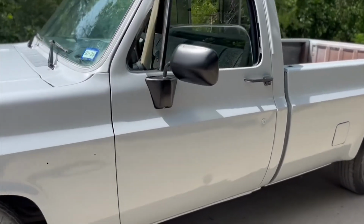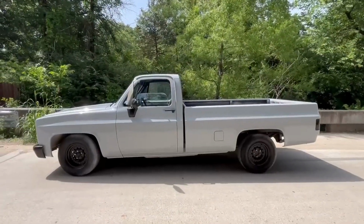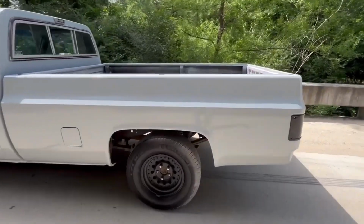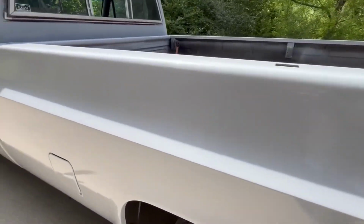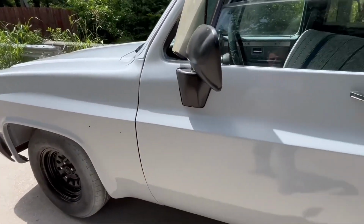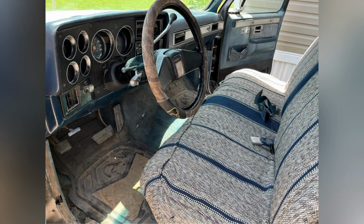It also features Hooker long tube headers connected to 3-inch straight pipes, giving it a deep, aggressive exhaust note. Inside, the cabin has been updated with a Pioneer head unit and speakers, offering a modern audio experience to complement its classic appeal. Although currently not installed, the rear bumper is included with the vehicle.